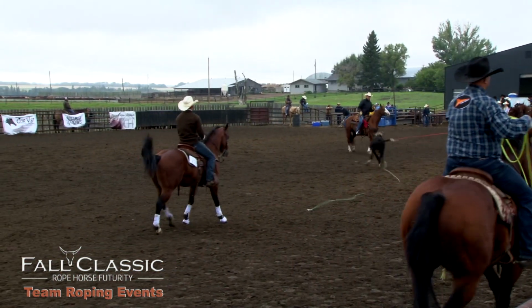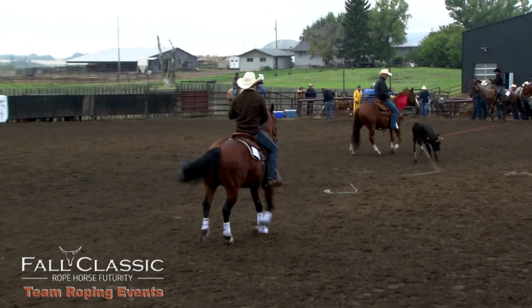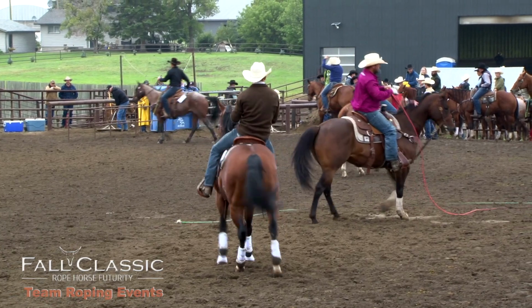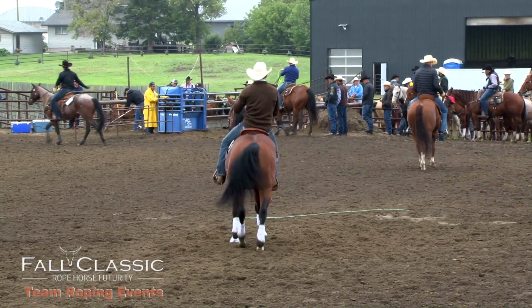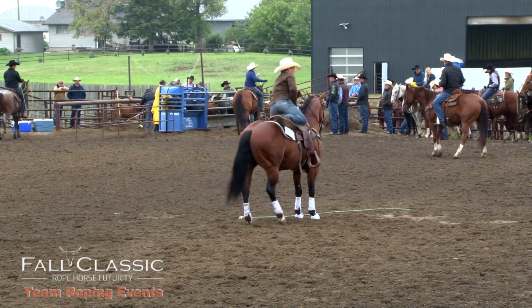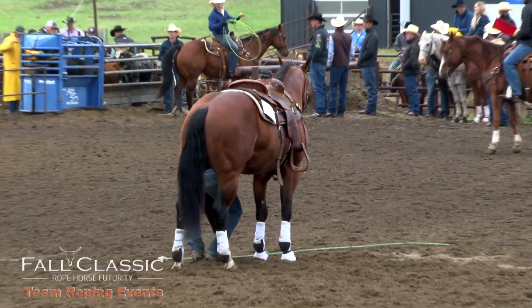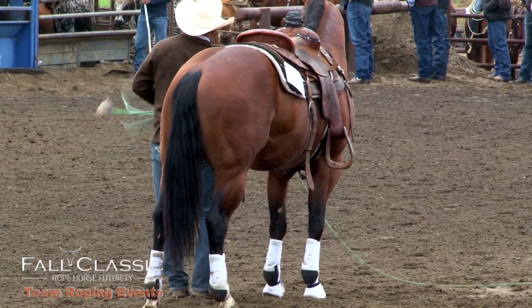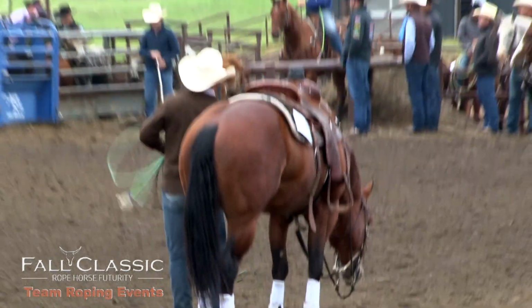Here is a 1034. It's going to be a 73.5 from judge number 1. 74 from judge number 2. 65 on your timed score. 212 and a half for Dunnett's Hickory Gun.